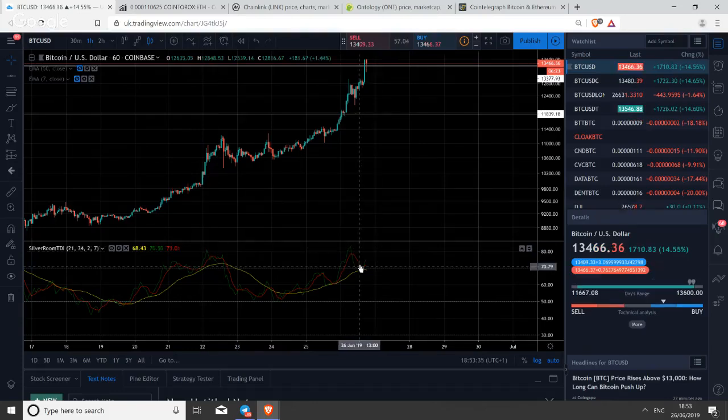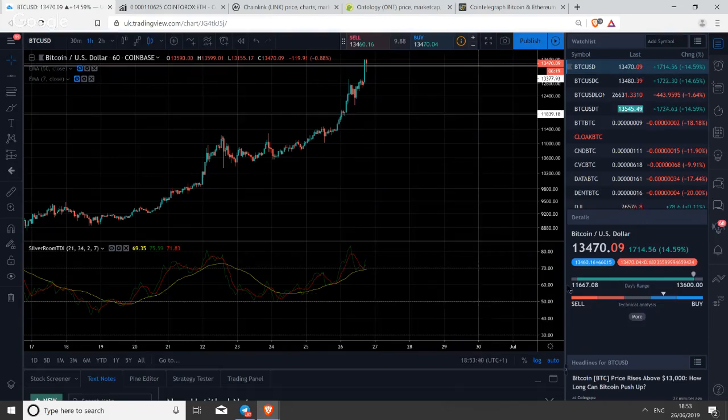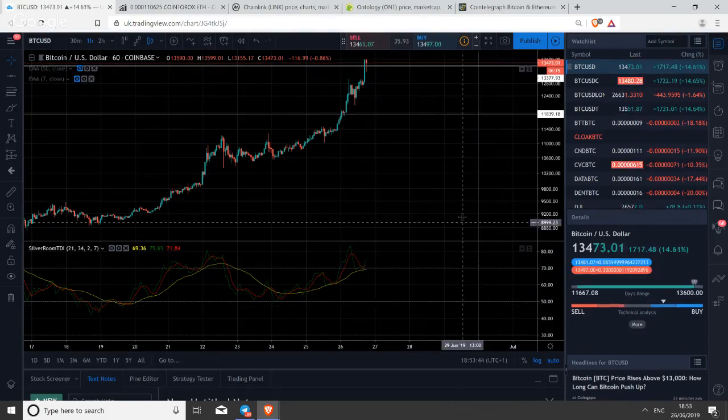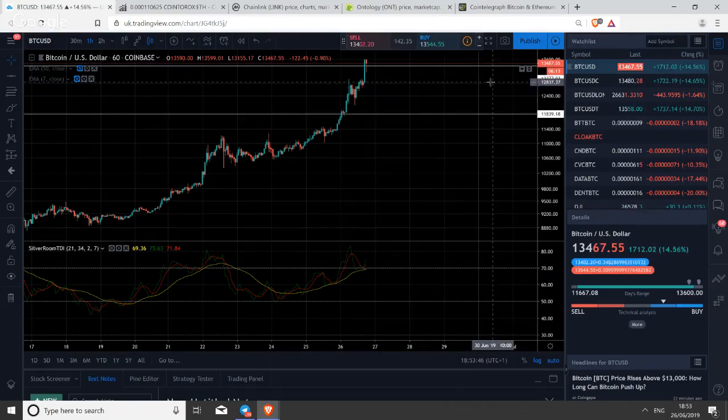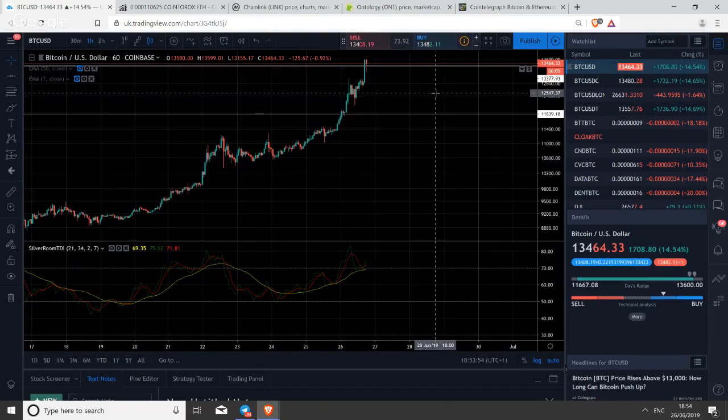But as you can see, we have already been overbought. So just keep an eye on it. Could be a local top. If I had an open leverage trade, I would be moving my stop loss incredibly tight right now to take profit. Because if you had an open leverage trade at 14.6% profit, you're in a great deal of profit.